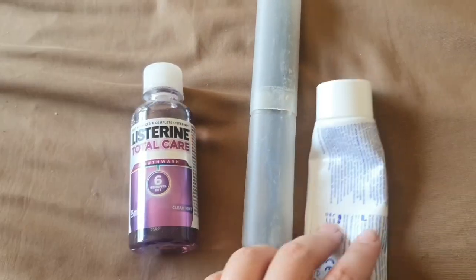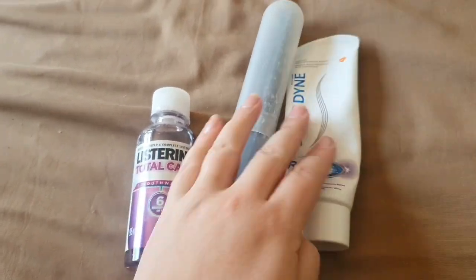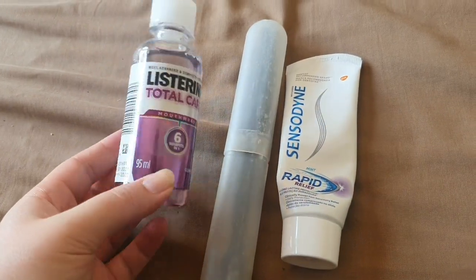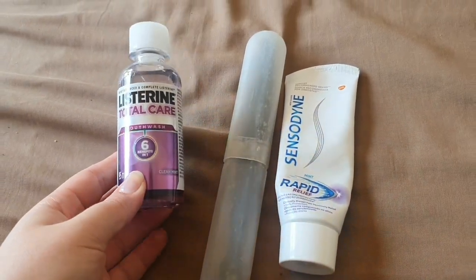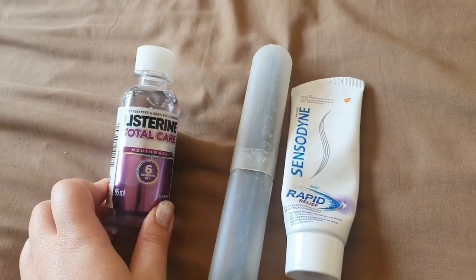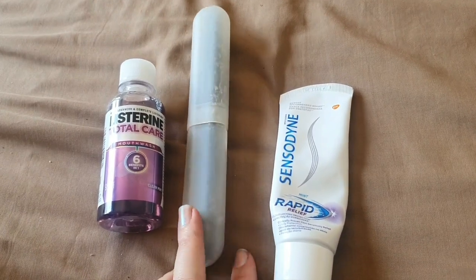Love this journey. Moving on to like the hygiene type stuff, I don't know, my teeth. I obviously always travel with a travel size mouthwash. You cannot not use mouthwash. Fresh minty breath. Yes, please. My toothbrush in its holder.